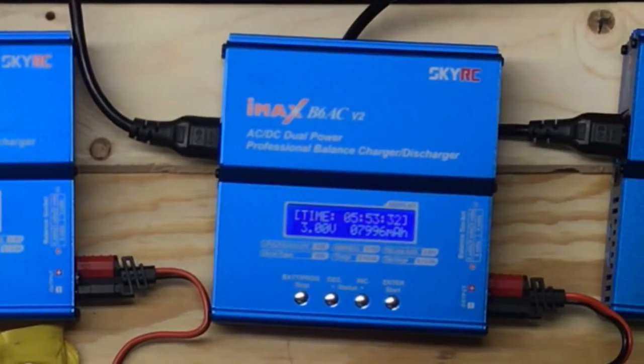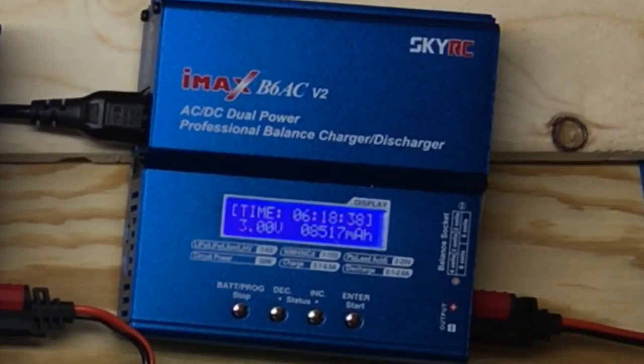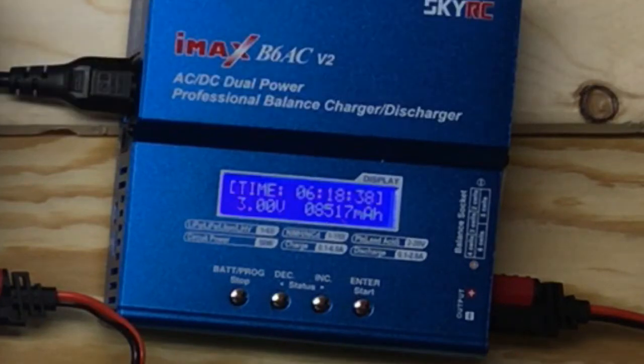Cell number 3, 7.996 amp hours. And cell number 4 is interesting. I was pretty sure it was a bad cell. The results in the prior tests were pretty, well, they were just sad. But 8.517 amp hours. Actually better than cells 1 and 3.